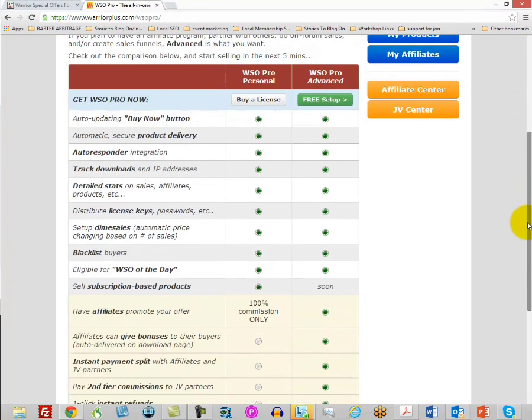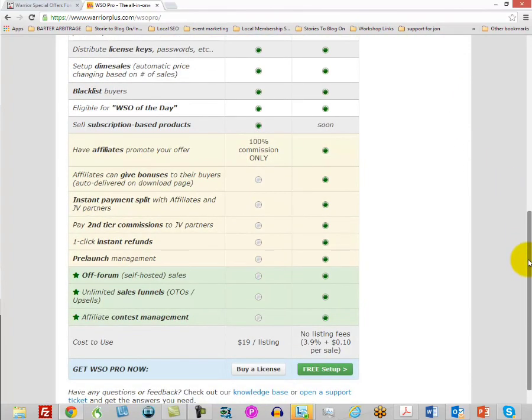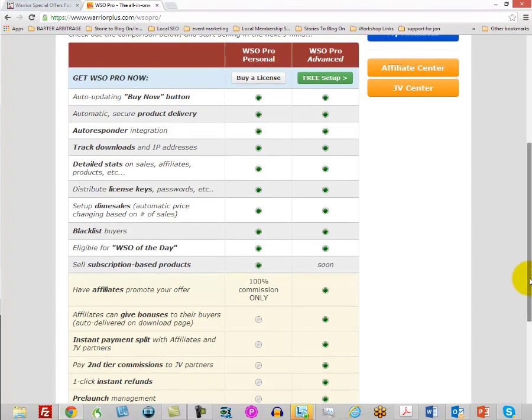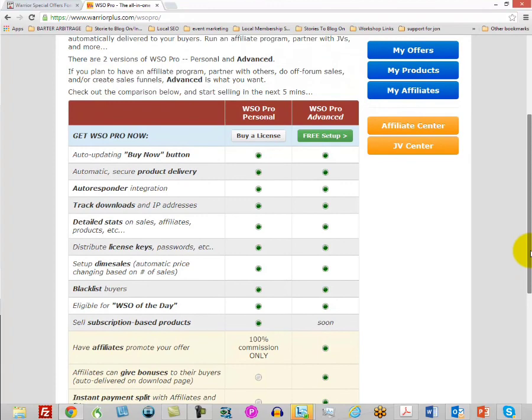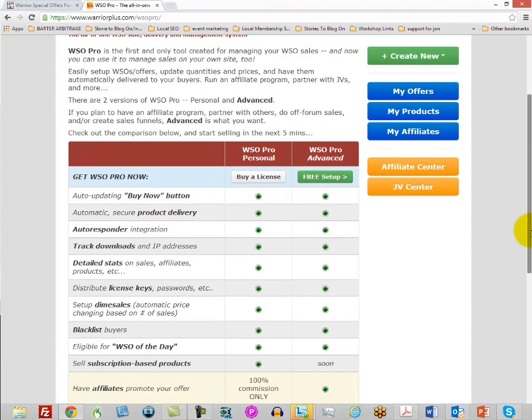Now, there are a couple of different ways to do that. You can just buy a license for your thread, or you can do WSO Pro Advanced. Either way, you will be able then to create a product and have WSO Pro deliver that product to your buyer using their system, and you can put their buy button on your page. That pretty much is the way that you're going to be able to get started, and you can have this system deliver the product for you. WSO Pro and JVZoo are probably the two most recognizable names that people will have trust with you if you are delivering your product through those services.